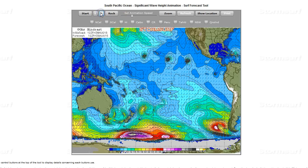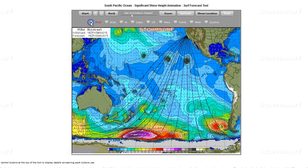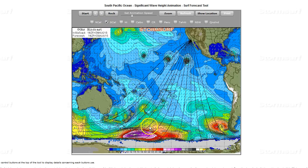But that's pretty much typical. Anyway, this thing built up a pretty good size area of 40, 39-foot seas. This is about the peak of it, 18Z on Friday. And again, relative to California, that's about the 207-degree track, still shadowed by Tahiti, but for Southern California, it wasn't, on about the 203-degree track, something like that.